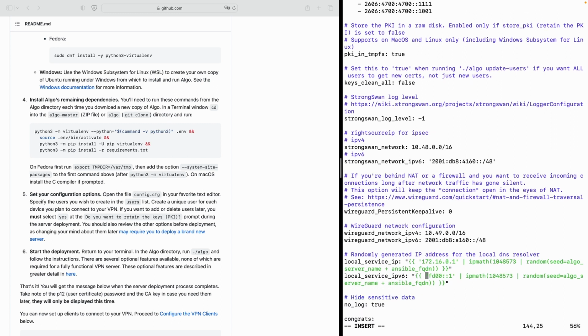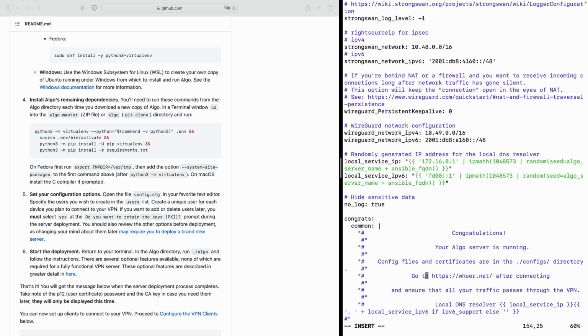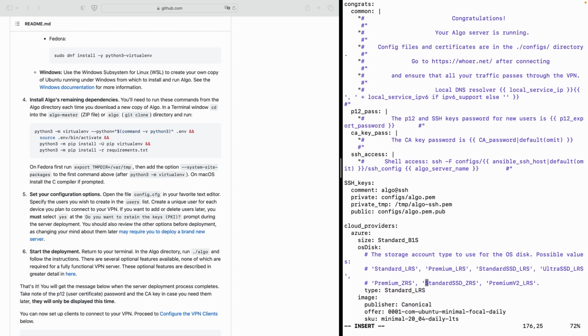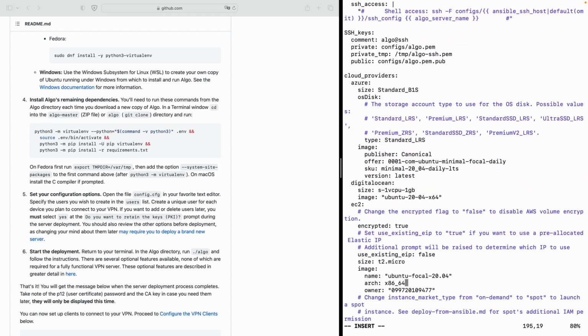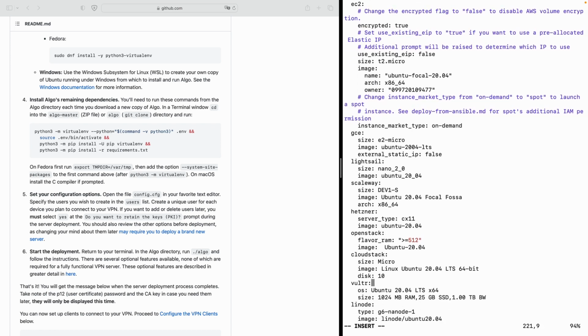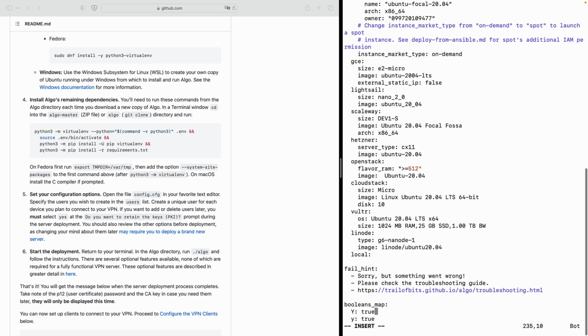Similarly, there is one more parameter regarding WireGuard named no log, which is already true. So our WireGuard server won't export any logs either. So basically our VPN server will be completely silent. Yeah, done. Press escape, :wq and enter, and we are done with editing our configuration file, and we are ready to do our actual server installation with this configuration file. So let's do it.